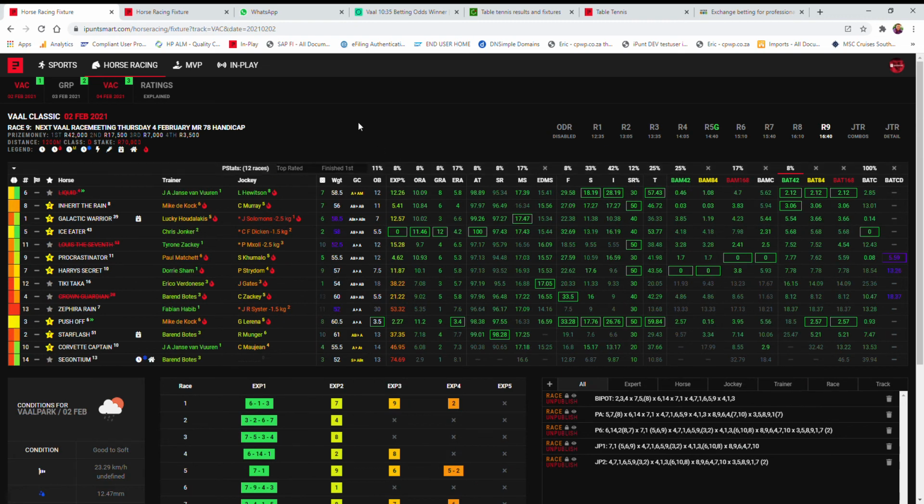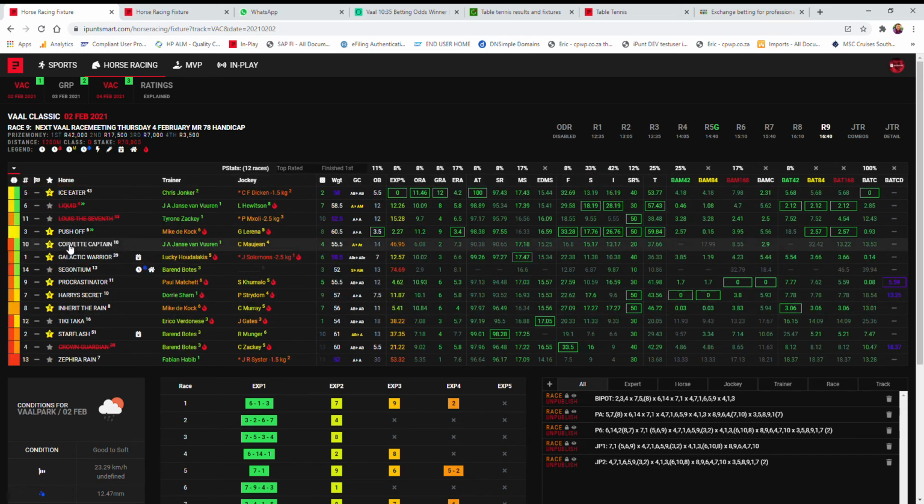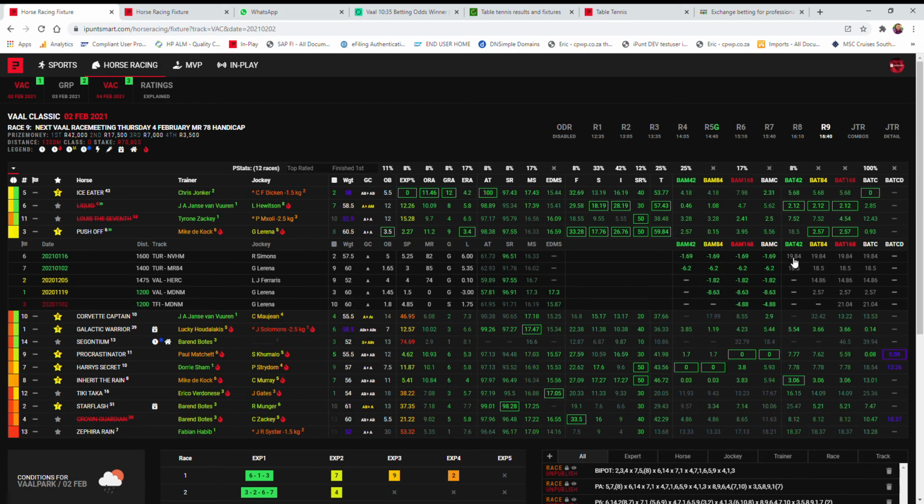In the 9th race, I'm going to go with my first choice as Push Off. Improvement should be coming. He did have flashing back figures here and then a bad run after that. So he's back down to the lower value. I think the 1600 was too far, and the 1200 meters he really did very well on. He came third and won. He's got Gavin Larena back on again as well, so Push Off is probably going to improve over this kind of distance. Ice Eater, my second choice, with best overall ranking, most greeny points, best adjusted time, and the best bat curve. I quite like the bat curve always.